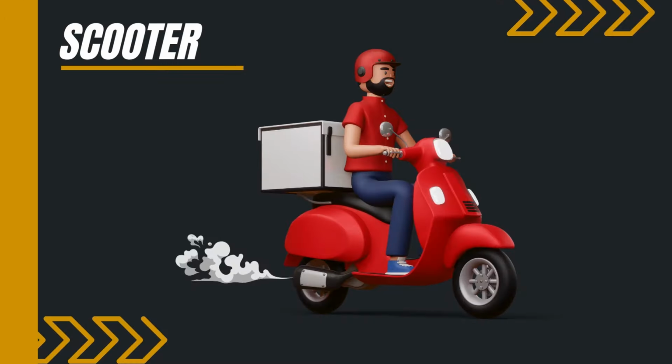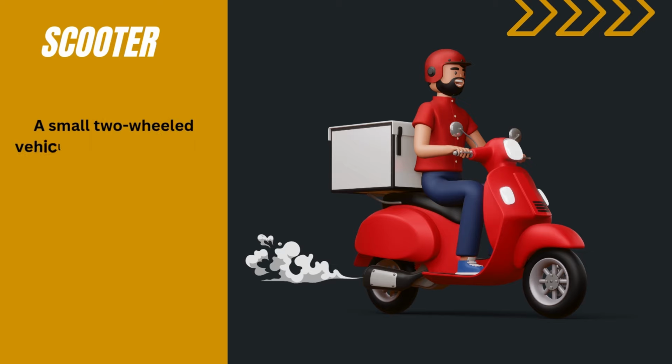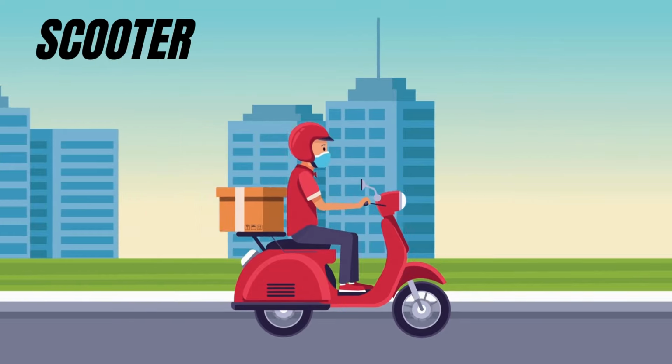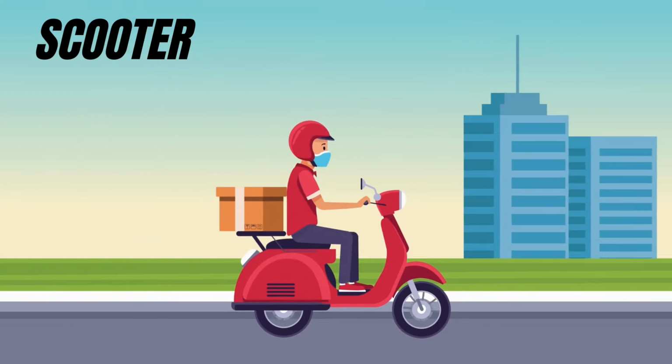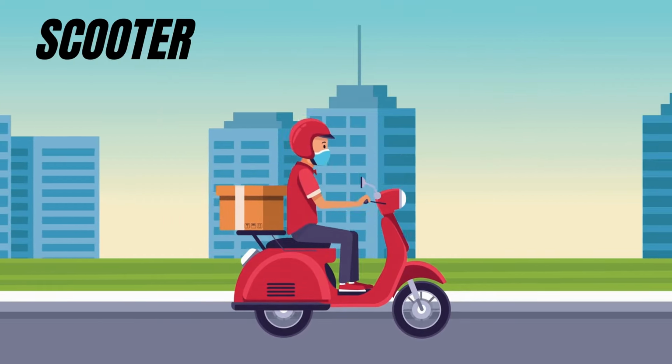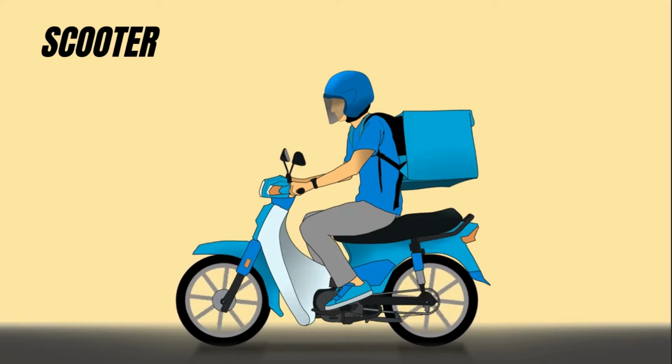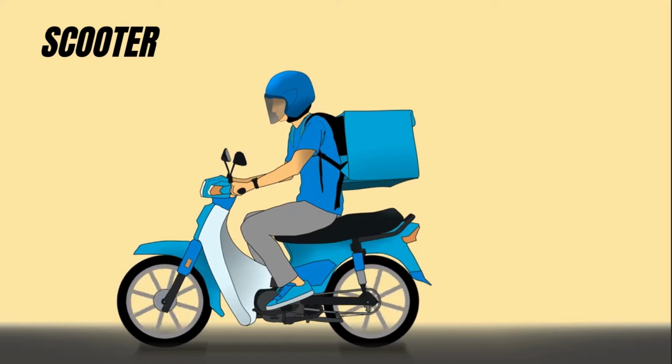Scooter. Scooter is a small two-wheeled vehicle that's easy to ride for short trips. Scooters are popular for personal transportation, partly due to being more affordable, easier to operate, and more convenient to park and store than a car.